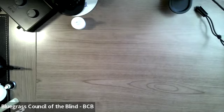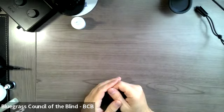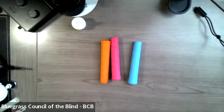All right. And the last thing I want to talk about with Ambutech is their customizing options. So Ambutech is one of the only cane manufacturers that I know of that lets you customize the color of your cane. And let me grab some things here. They have a wide variety of color options.